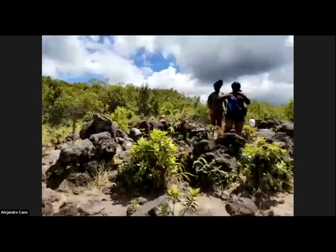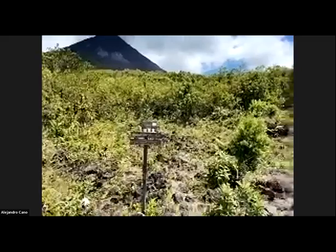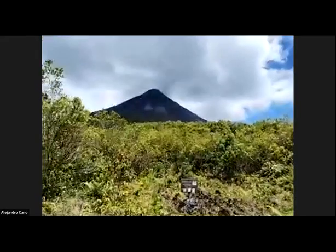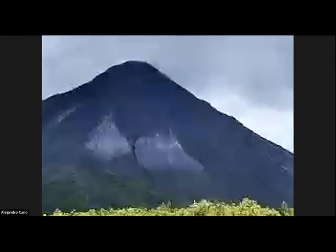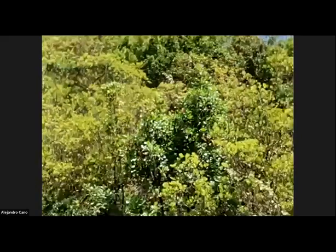And almost there. Almost, my friends. All right. Here we are at the viewpoint, my friends. Look, remember the photo I showed you? I have that photo. Now we are here. And this is the viewpoint of Arenal and the end of the trail. The famous Arenal volcano, and all of this around me.